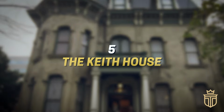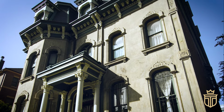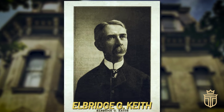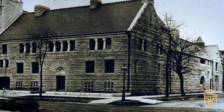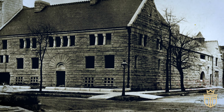Number 5. The Keith House. Along Prairie Avenue's storied corridor rises the magnificent Keith House, commissioned by Chicago business titan Elbridge G. Keith. After arriving from Barre, Vermont in 1857, Keith ascended to prominence in both retail and banking, while simultaneously shaping the city's educational landscape through his influential role on the Chicago Board of Education.